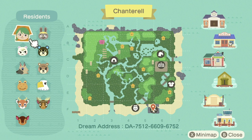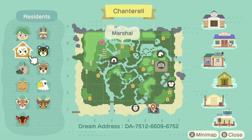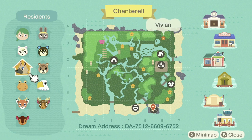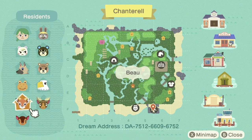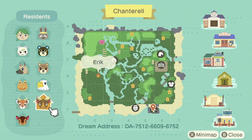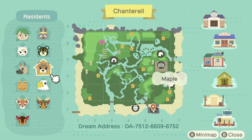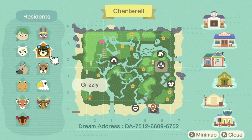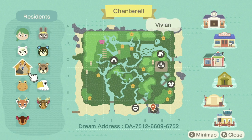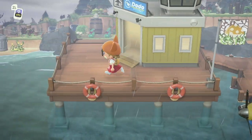All right, so we have Askuna, Marshall, Vivian, who I love, by the way, Wart Jr., Bo, Fauna, Eric, Apollo, Maple, Grizzly, and Bon Bon. That is such a cute lineup of villagers. And I don't see Vivian very often, but I really love Vivian. She's so classy. The dream address is here at the bottom if you'd like to tour Chanterelle as well. But let's go ahead and get into this.